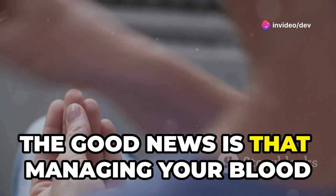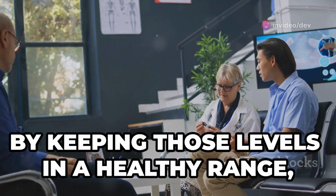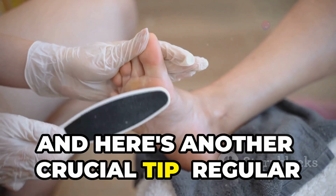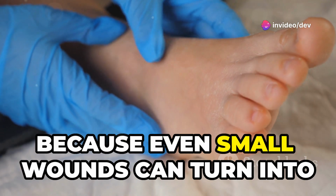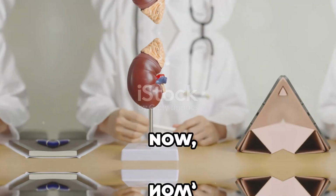The good news is that managing your blood sugar is like hitting the brakes on nerve damage. By keeping those levels in a healthy range, you're protecting your nerves from further harm. And here's another crucial tip: regular foot care is a must. Check your feet daily for any cuts, sores, or blisters, because even small wounds can turn into serious infections if you have neuropathy.